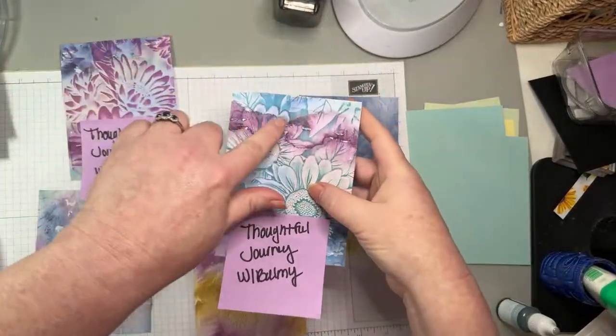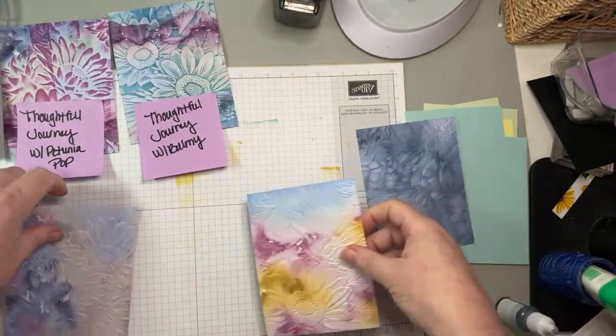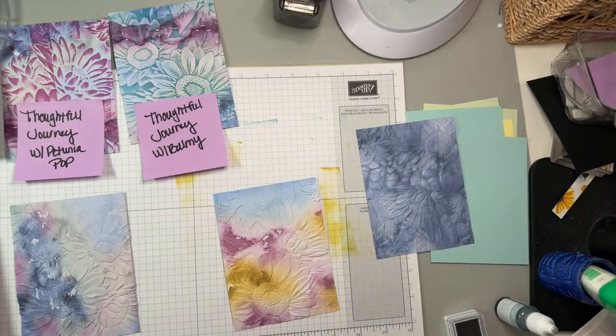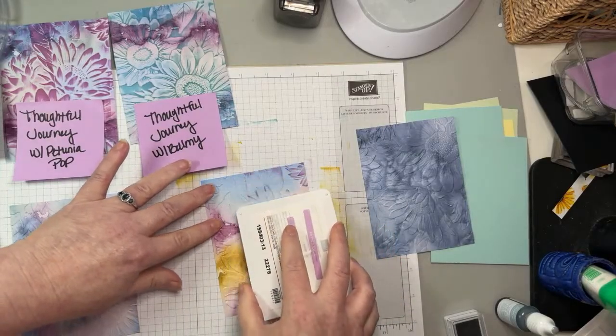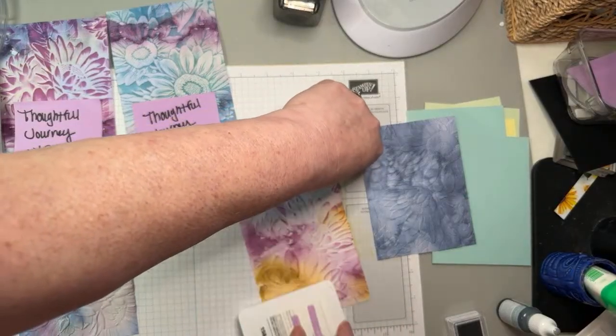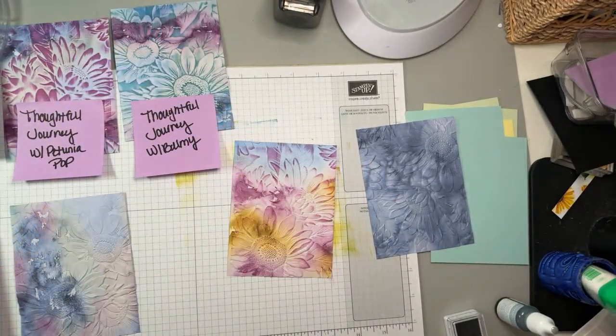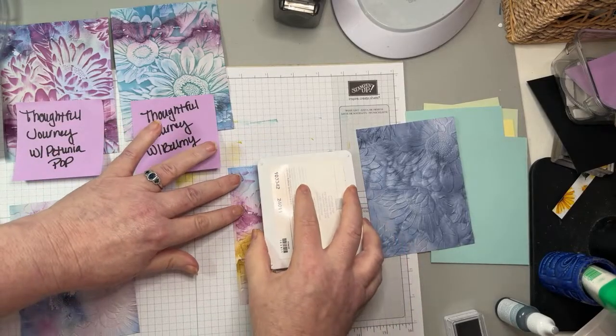And so you take that paper, let's pull in and play. Let's pull in some Petunia Pop. Oh no, I'm going to start with Fresh Freesia on this one. Oh, that's so pretty. And then we're going to come in with some maybe Petunia Pop. Yeah. I was debating if I wanted to do Berry Burst or Petunia Pop. Let's try Petunia Pop. Oh, yeah.